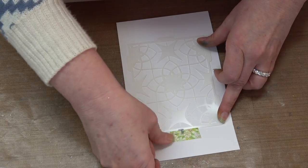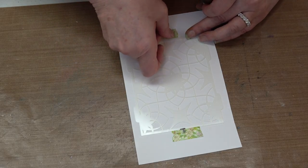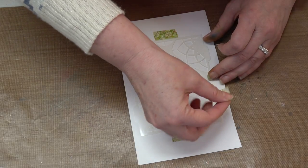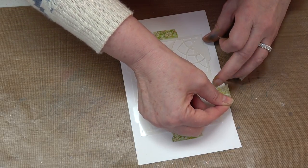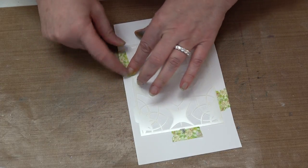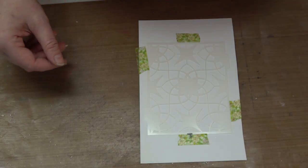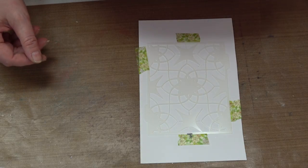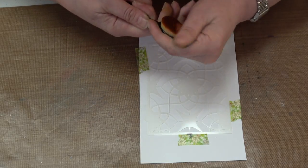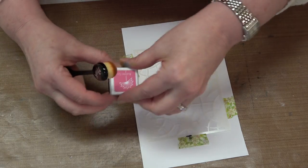So one there. One there. One there. And then last but not least, one down here. So I leave two tabs for me to ink over. There's a tab here and a tab here. I leave two tabs for me to ink over so I can get registration lines. All right, let's go pink.